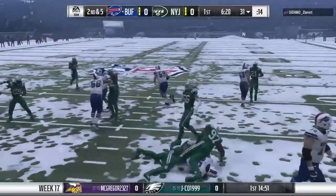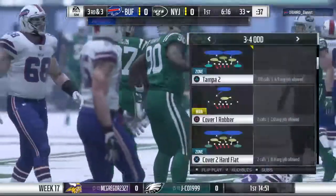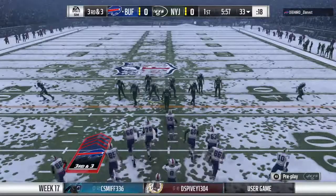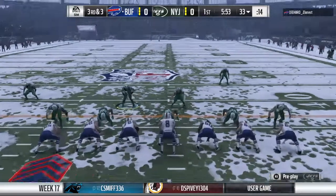They'll run it now. This is Charkandrick West. And he'll get this up only to about the 33. It'll be a pickup of a couple, and it leaves him with a 3rd and 3. I think that's the type of run we'll continue to see throughout this game. The snow coming down, I don't expect a lot of big plays to be broken.